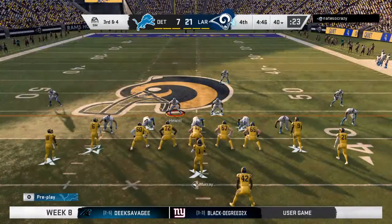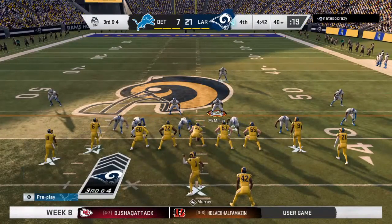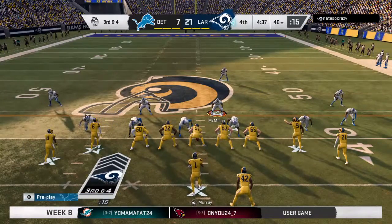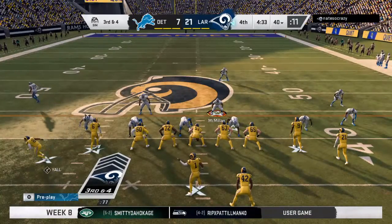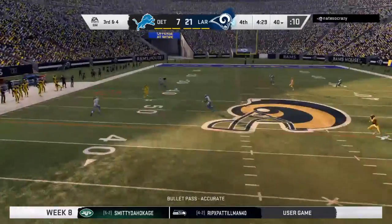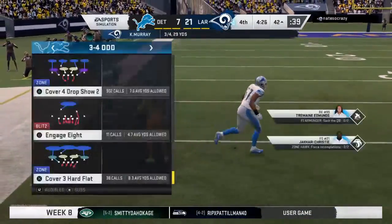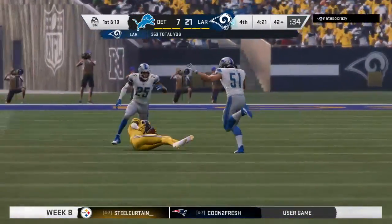The Rams on third down, not quite 50%, 4 for 9. This is 3rd and 4. Under 10, under 10. Out of the gun, here's Murray. Looking left side, and it's complete. And it's going to be another first down as they'll get him to the ground at the Lions' 42.